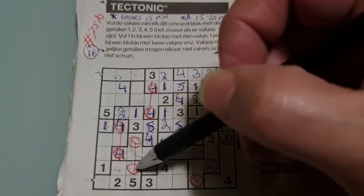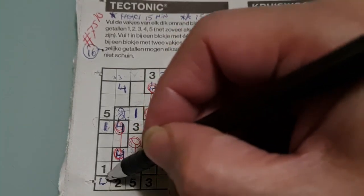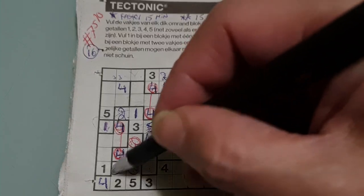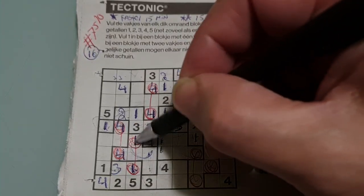Then these 2 boxes can be a 4. So 1 box left for the 4 in this area should be here. 2 numbers left in this area for numbers 1 and 3. We have a 3 there, no 3 there. 3 should be here and a 1 goes there. And this box is connected with that box. Should be so 1.